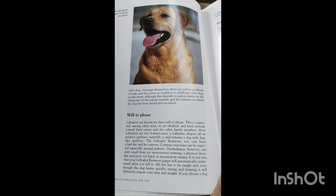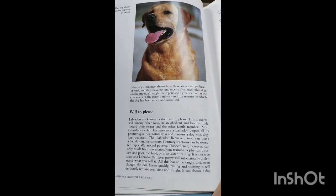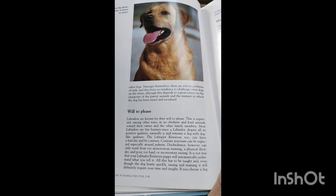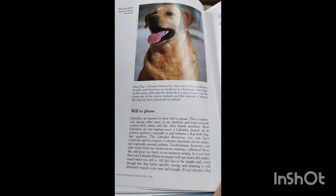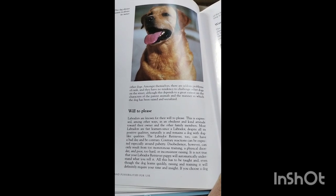The Labrador Retriever, too, can have a bad day and be contrary. Contrary reactions can be expected, especially around puberty. Disobedience, however, can only result from too monotonous training, a physical disorder, and too hard or inconsistent raising.